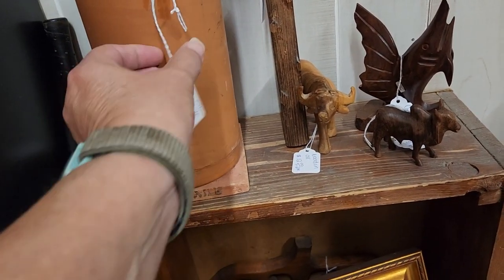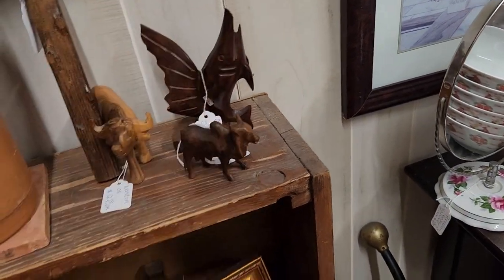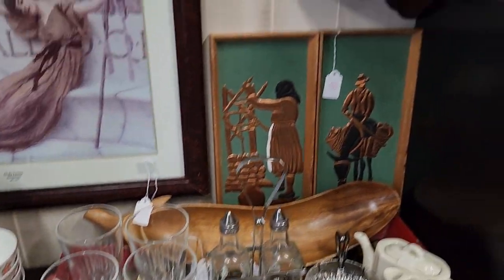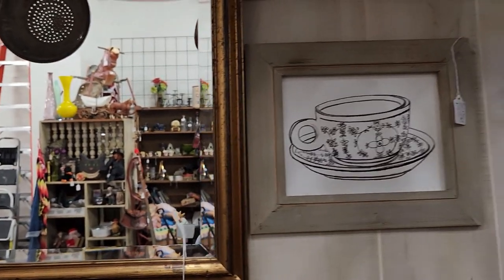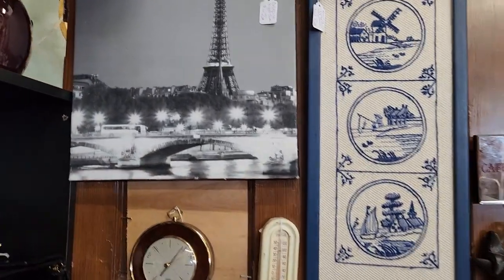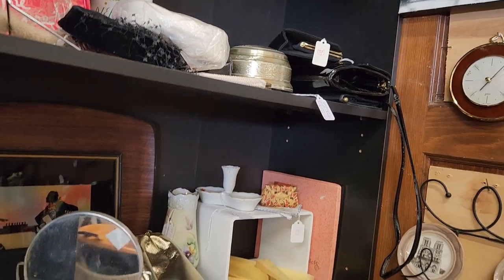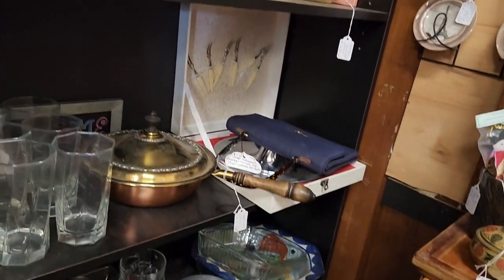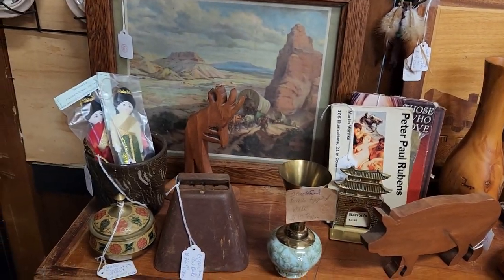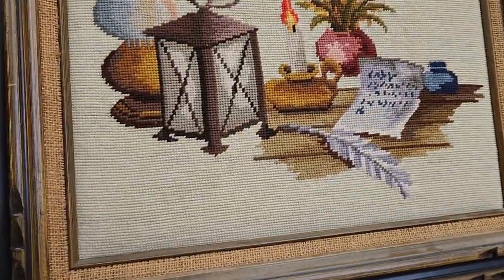And again, like I said, this is booth 317. This is ironwood. Leona, wouldn't your granddaughter love that? She loves the Eiffel Tower. That looks like it's all hand-stitched.